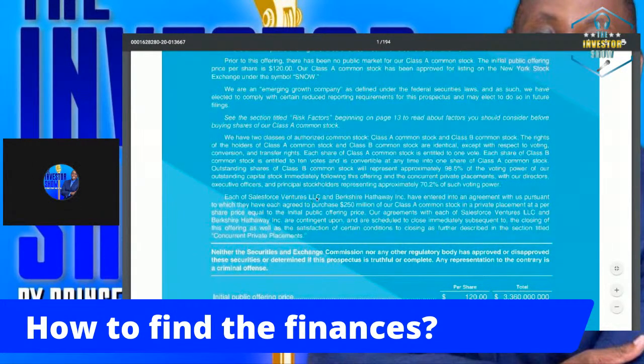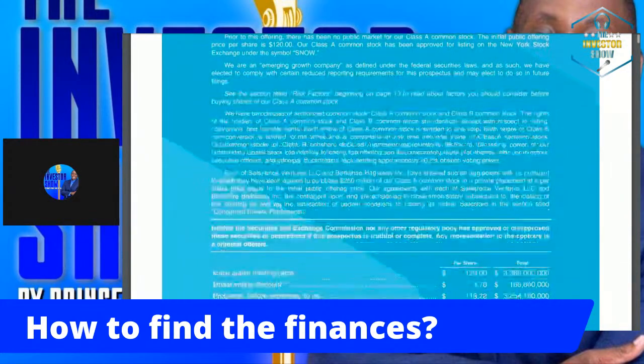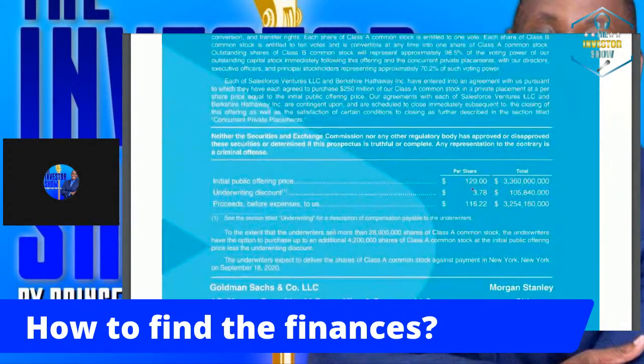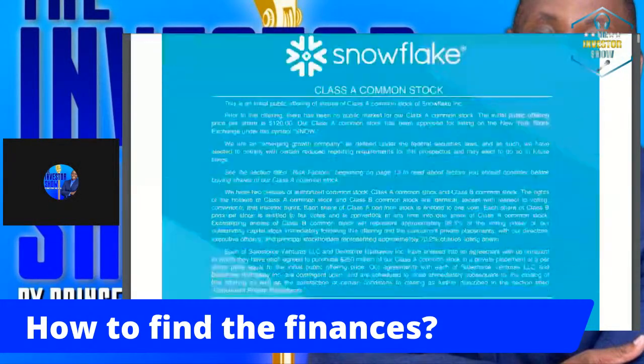Salesforce Ventures LLC and Berkshire Hathaway Incorporated, which is Warren Buffett, have entered into an agreement with us to purchase 250 million of our Class A shares. So they purchased 250 million of the shares at the initial public offering price of $120. But when the stock hit the market, it went up to $240.